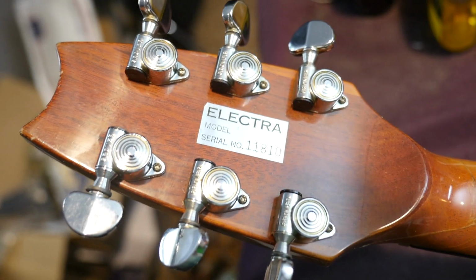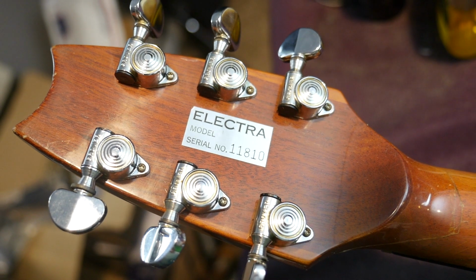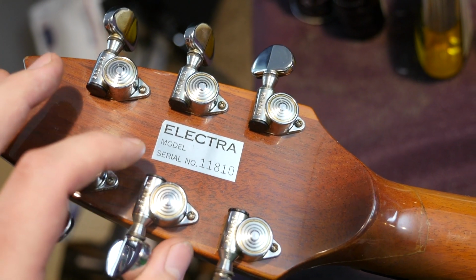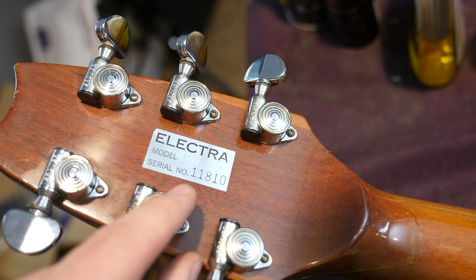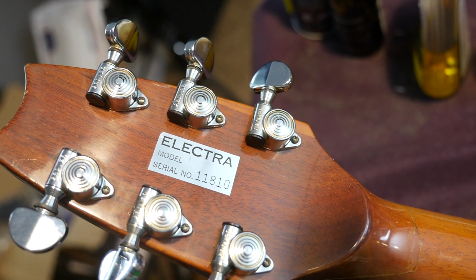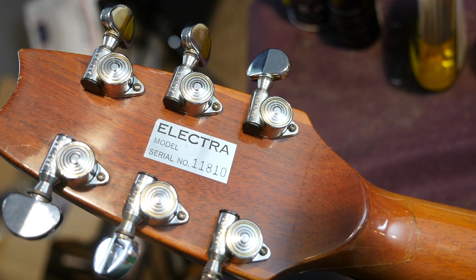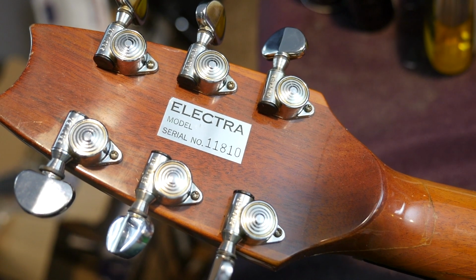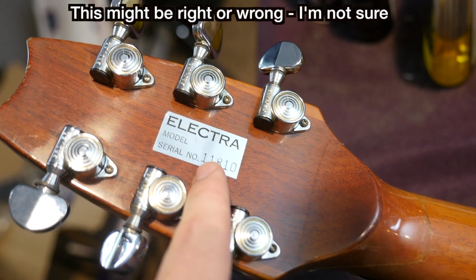And here's our serial number, 11810, made by Electra. From what I've read in the vintage price guide, you can tell the year of manufacture by the first digit. So these were made from 1970 through about 1983? But this particular model wasn't made until 77, so my best guess is 1981.